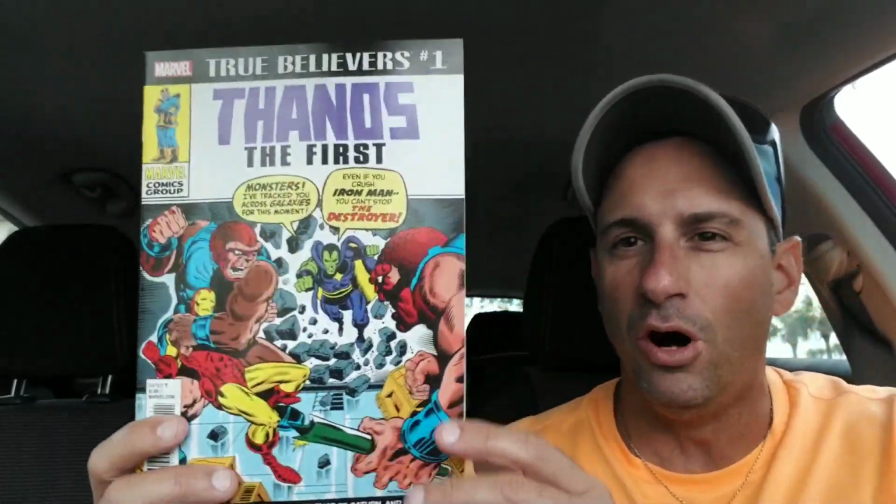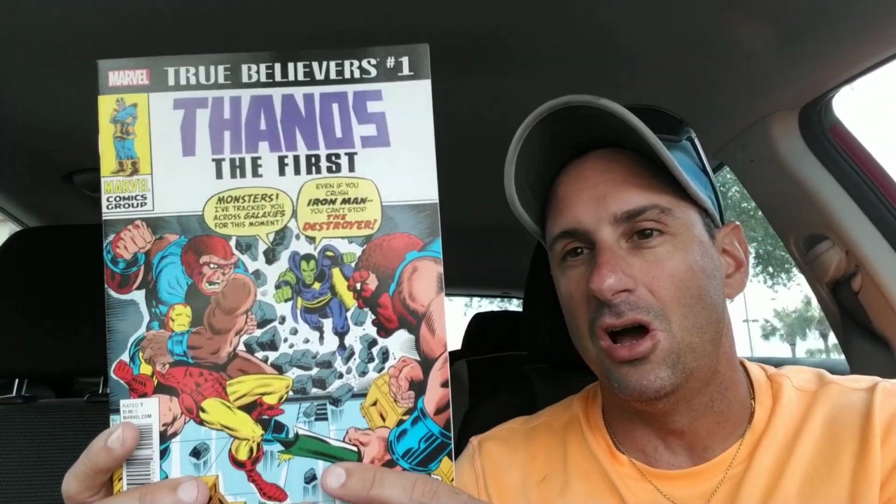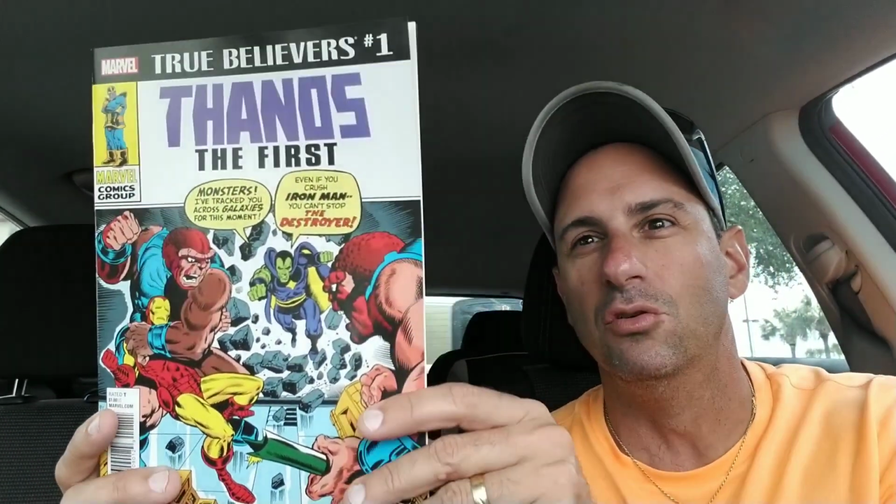Alright, so here's the stuff that I actually bought. I got True Believers issue 1. Oh, issue 1. They're always issue 1s. True Believers, Thanos the First. This is a reprint off of Iron Man, and it's the first appearance of Thanos. The issue is Iron Man issue 55. I never read this comic before, and I know this was his first appearance, so I was like, oh, I want to read this. So this was a cool one to get. Obviously only $1 when it comes to the True Believers stuff.